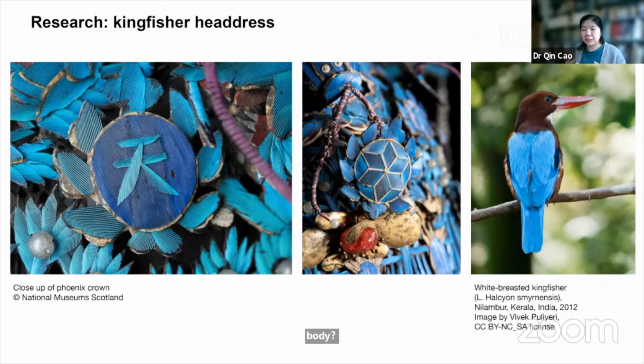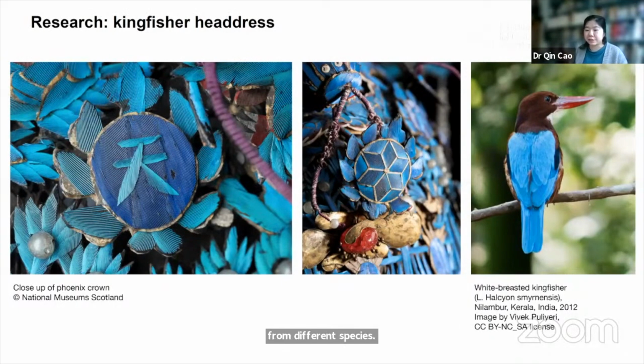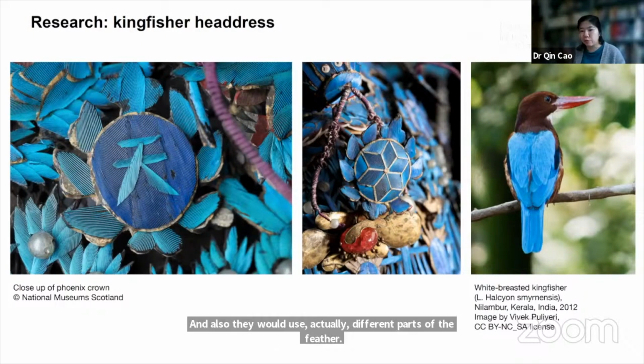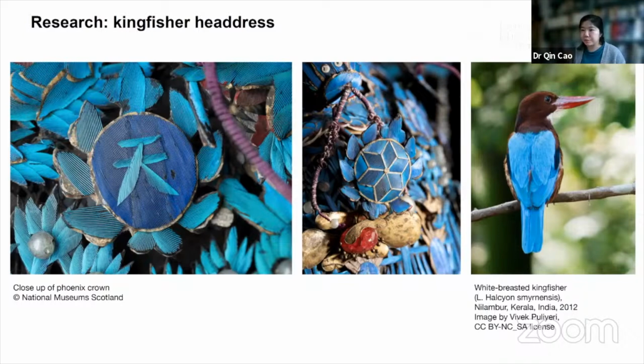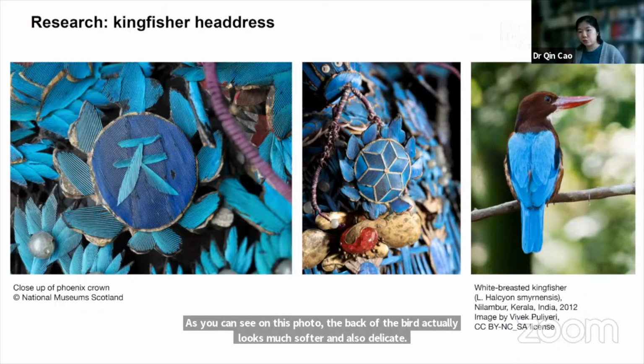There has been some research done on some of the kingfisher decorated items which have feathers from different species. I think that's very intentional because they would have diverse colors of feather and different textures, to make the visual attractiveness, and then they would also use different parts of the feather. As you can see on this photo, the back of the bird looks much softer and also delicate. It actually has a brighter blue compared to the wing, which is just underneath, and then also the tail.